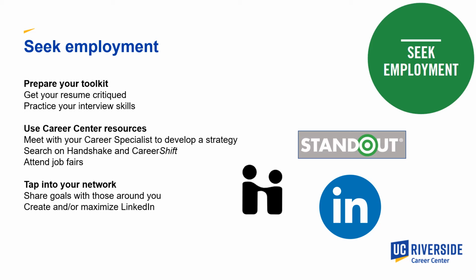Another fantastic resource that is available to you is called Standout, and it's available in your Handshake account. You can click on Career Center and then Resources, and Standout is among those resources. And it is a 24/7 available platform where you can practice pre-recorded questions and you can record your responses if you have a webcam.